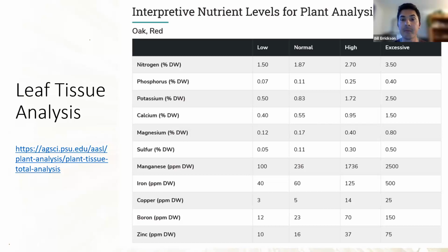They have ideal specs for different species, red oak here, for example, and based on the leaf tissue analysis, they can indicate the optimum ranges for many of our different nutrients. So this can really give you a snapshot in real time during the season. If you need to correct a deficiency, you can do it with a fair degree of accuracy.